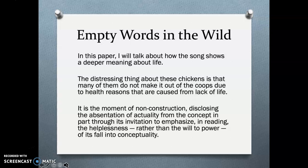And then here is one that came from an actual paper. It's hard to believe that it got published. "It is the moment of non-construction disclosing the absentation of actuality from the concept in part through its invitation to emphasize in reading the helplessness rather than the will to power of its fall into conceptuality."